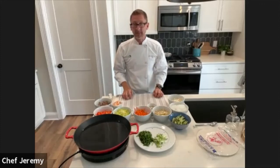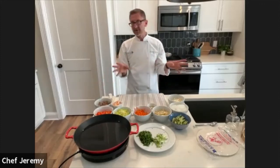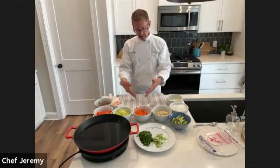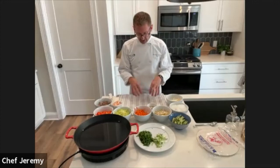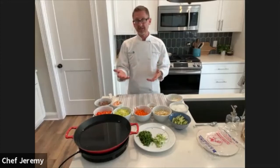And it's time to fill. So you can use all of these things. You can use a couple of these things, whatever you want. You can make them all different if you want. Just keep in mind as you're building them, this rice paper is see-through. It's transparent, so you can see the beautiful ingredients underneath it. So think about how you're building it in regards to visual and presentation.